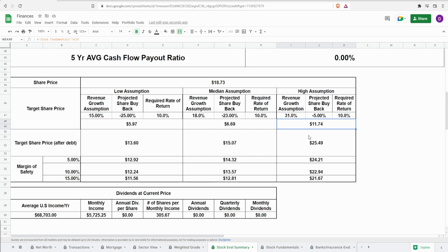So it really just depends as to what your assumptions are for this company in the future, and of course that should be further based on the research that you do by looking at their earnings and just overall reading what the company is planning to do when it comes to research and development and overall growing the company in the future.